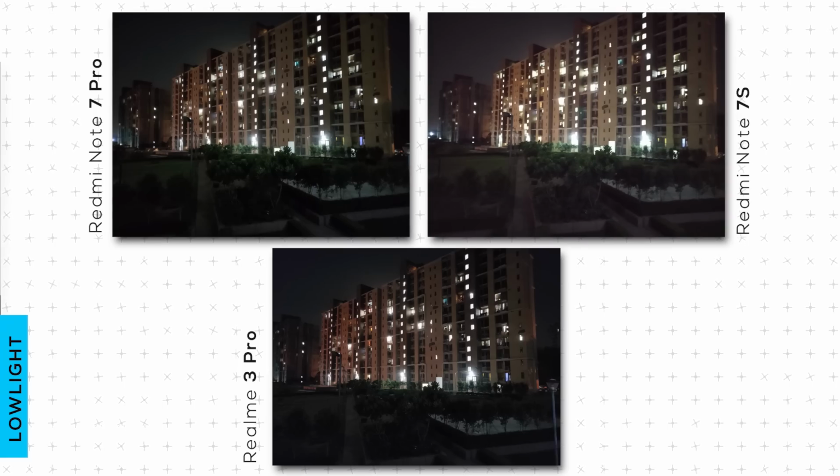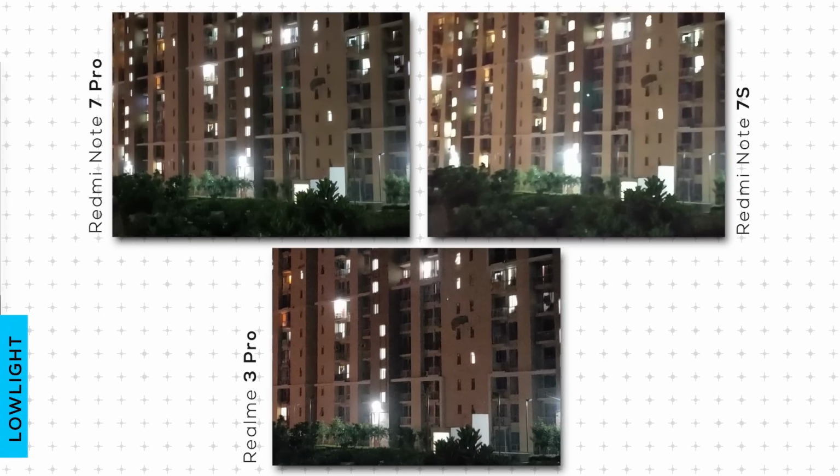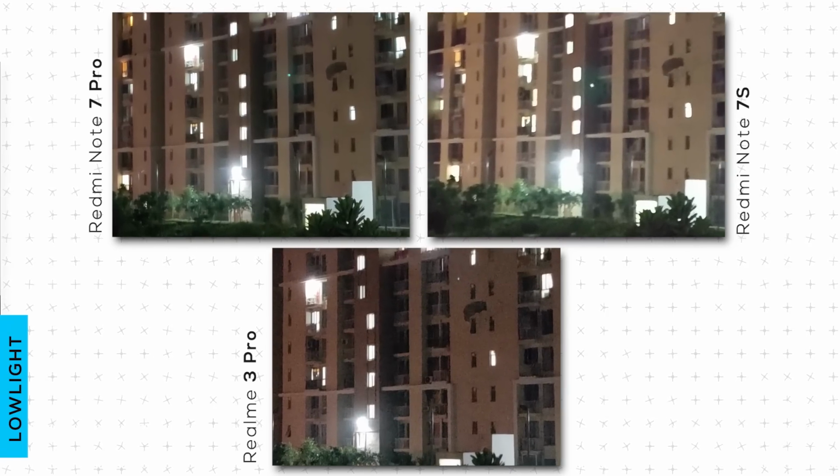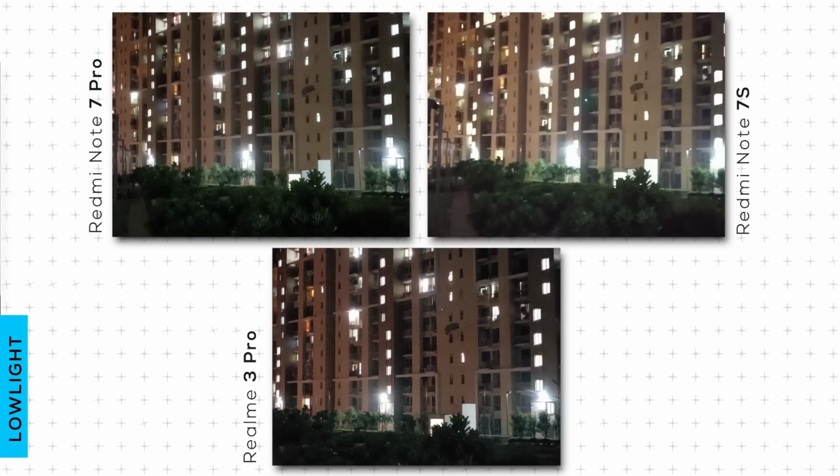Let's switch off the lights, shall we? What you immediately notice in our samples is that the Redmi Note 7S struggles badly. Now, despite the red color cast in the Realme 3 Pro image, it is pretty crisp and well lit as well. But the Redmi Note 7 Pro doesn't do as much noise correction as the Realme 3 Pro, and therefore the details look more natural compared to the chunky blocks of pixels captured by the Realme 3 Pro.